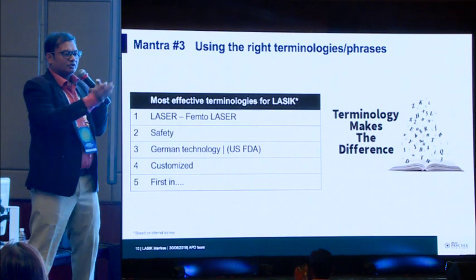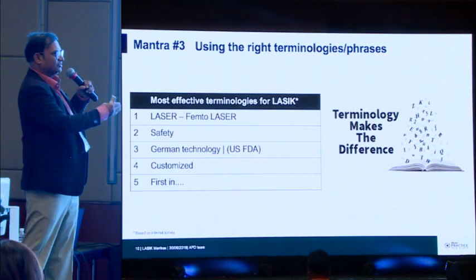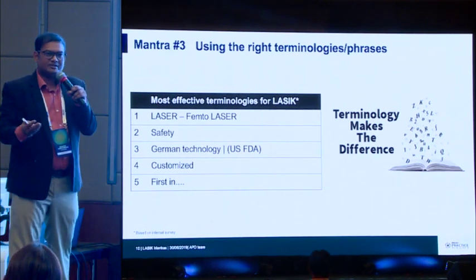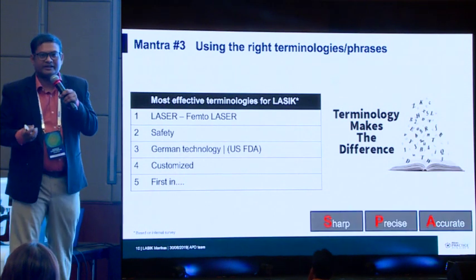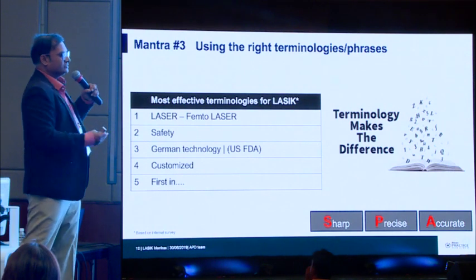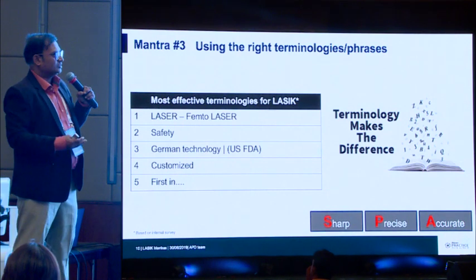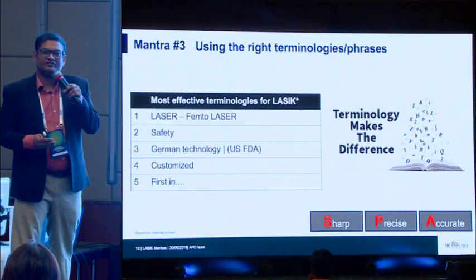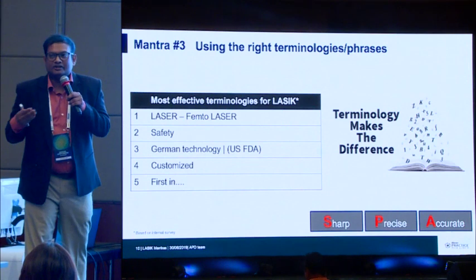Some of the terms, in order of chronology, that you would want to use when you're making this recommendation or any conversation, this was based on a survey, in the order of chronology. Something that really impacts the patient out here in India, laser happens to have that SPA effect. SPA stands for sharp, precise, and accurate. Whenever you hear the word laser, this is what it resonates. Second is safety. Safety is something that patients are really bothered about. Then the technology that you talk about, customization, and then the fifth is the first in town, the first in so-and-so. Patients really get moved by this.